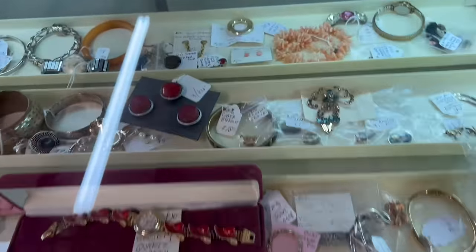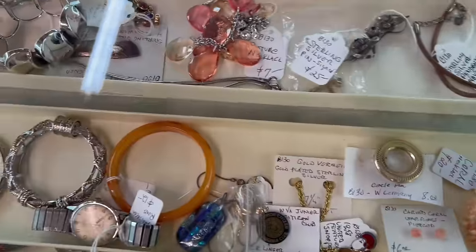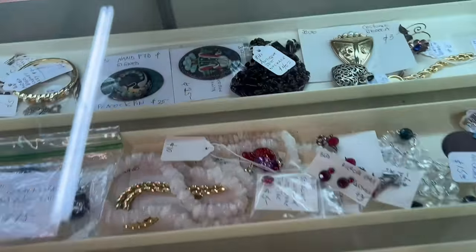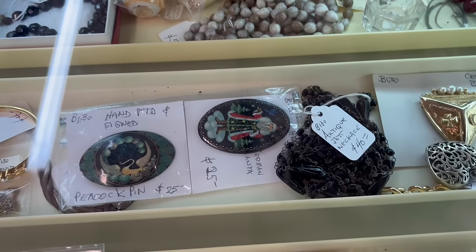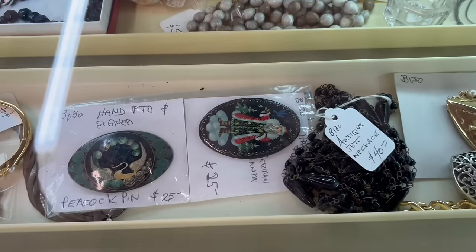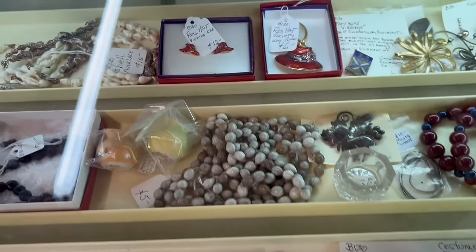Let's see what else we can find in here. Let's at least get an idea. Oh, nope, it says $20. I can leave that in there for that. Wow, wait a minute, look at this Russian Santa brooch. That's amazing. The hand-painted lacquered. $25. That's a little close for me.